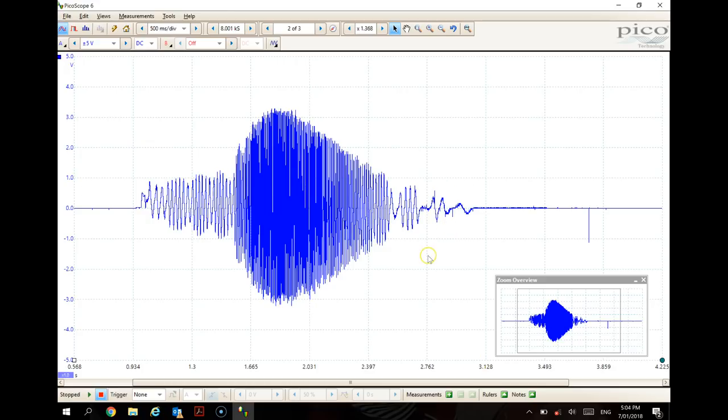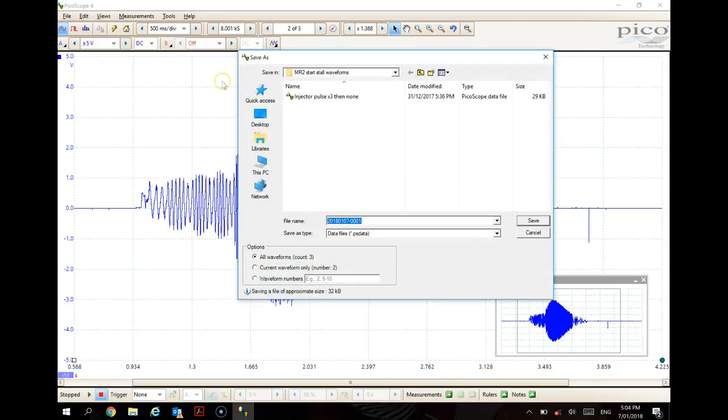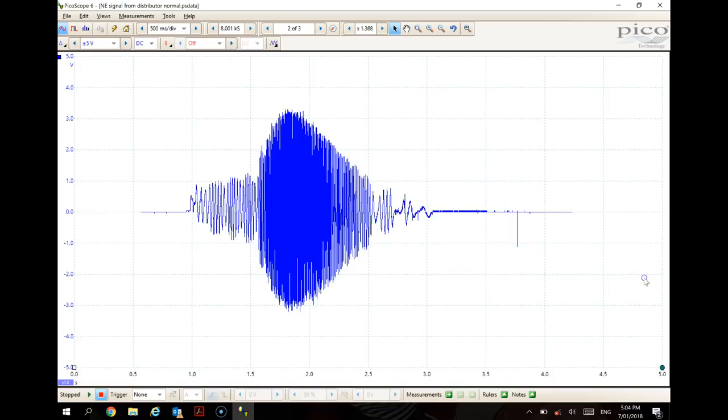Okay, what I'm going to do this time is keep cranking even after it's stalled. So I'm just going to hold the key on crank, because then we know the distributor's turning and it should be giving us an output signal. Okay, so we'll save that one. Right, there we go, look, one from previous. Okay, so this is any waveform or any signal from distributor. Normal. So the engine stalled, right, save that. Get rid of our overview, don't need that.